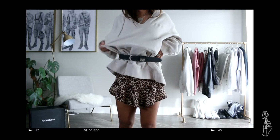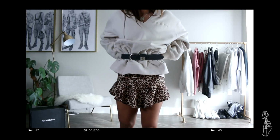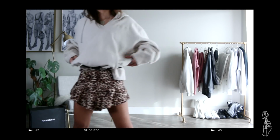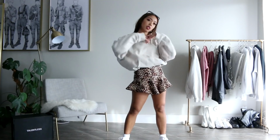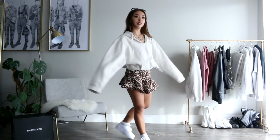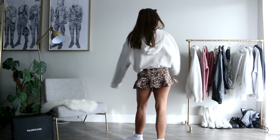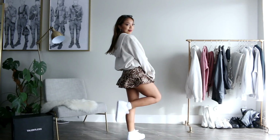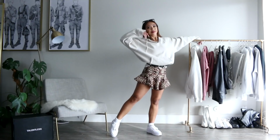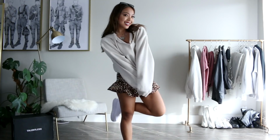I also use the belt trick where I tie the belt around my waist, and then I use that to cinch the bottom of the sweater. That way it looks like it's a cropped hoodie. It's a really easy trick that anyone can use. I obviously did a really terrible job at hiding the back, but you guys get the point. But yeah, I would say hoodies and skirts are probably one of my favorite go-to formulas for a comfy outfit.